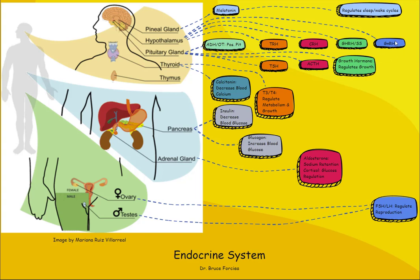All right, the last hypothalamic hormone is GnRH, or gonadotropin releasing hormone. This will travel to the anterior pituitary again and allow for the secretion of FSH and LH, or follicle stimulating hormone and luteinizing hormone. Both of these help to regulate reproduction. They have different roles in the male and the female.